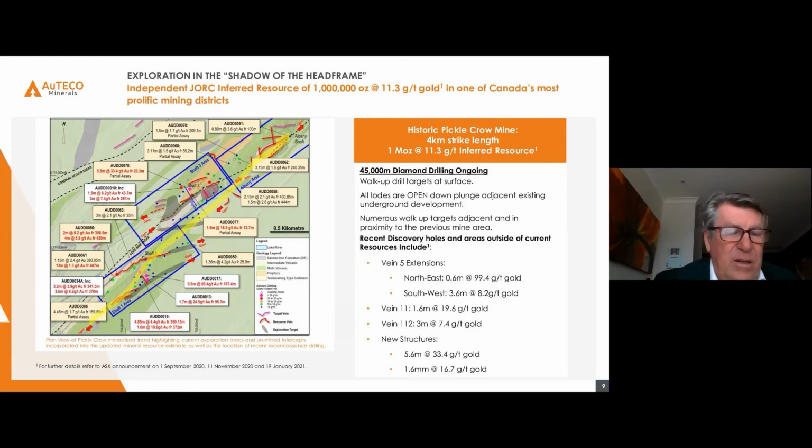So we want to bring those identified zones of mineralisation into JORC resource, which is what we've started. We want to extend known resources along strike, and you'll see there that we've done that with vein 5 and vein 11, the step outs, which are at the bottom of the picture there, and new discoveries, which we've just recently announced, where we had 6 metres at 33 grams per tonne. And we're seeing more and more veins with visible gold.